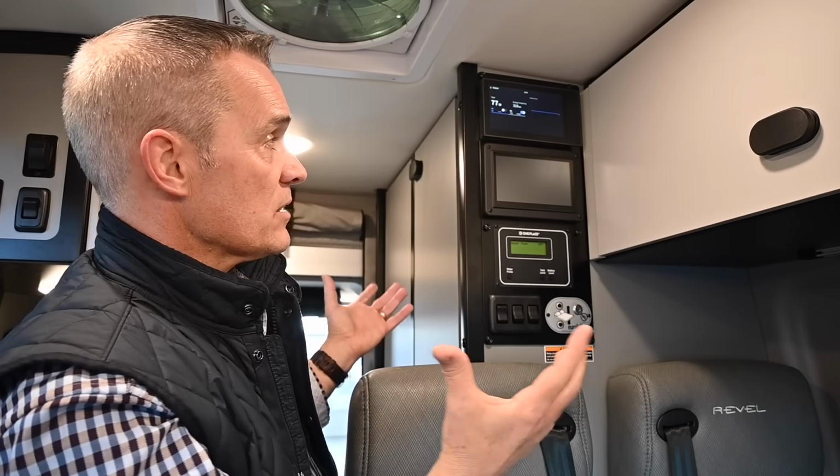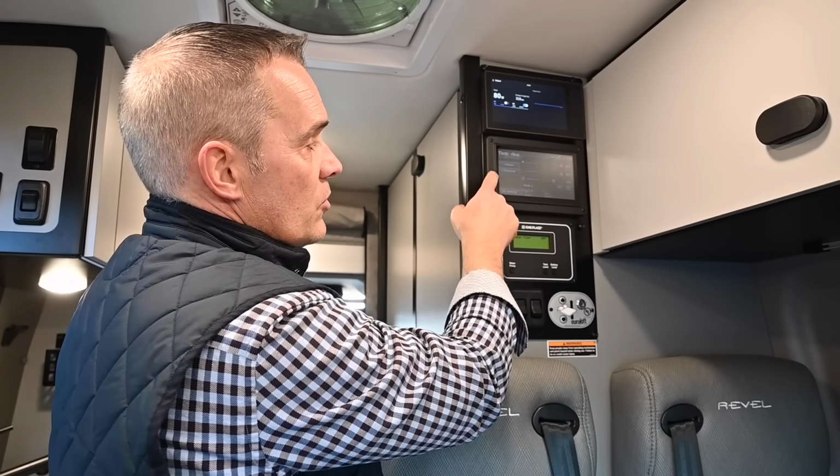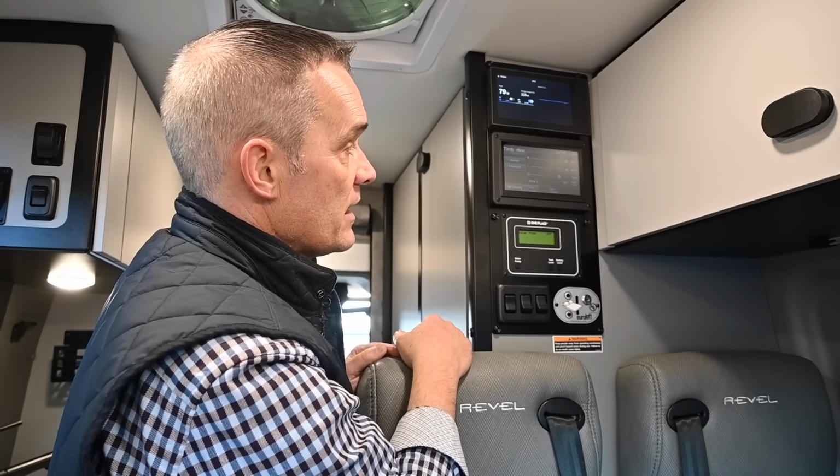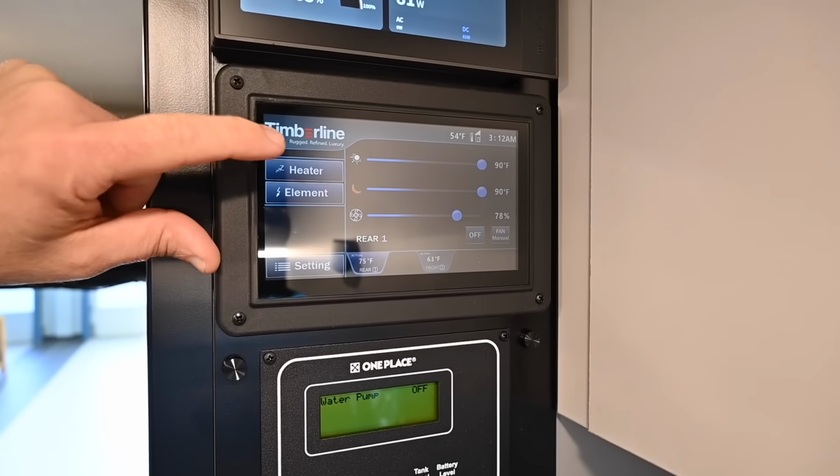So that's now, as you can see, we just turned on the power, and then instead of the old thermostat, you have a whole new Timberline. This is a new next generation Timberline system. So for the heating system, you can just come in, much more user-friendly pad here and screen to use.